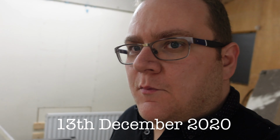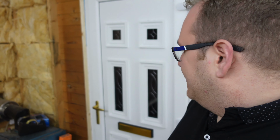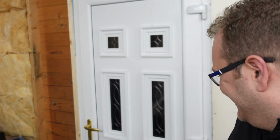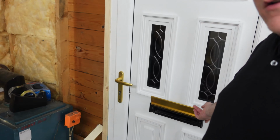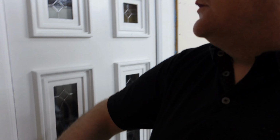Now we have a bit more progress done. We have our roof insulation in, which is pretty awesome. So things are coming together really nicely, and look, I have a new door! Even got a letterbox. How awesome's that? Proper double glazed PVC door. Helps keep the heat in, which is good. So it's coming together pretty nicely. What do you reckon?